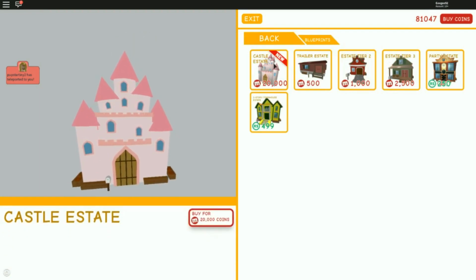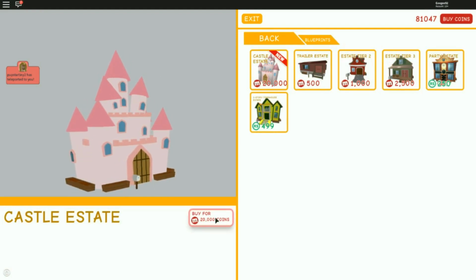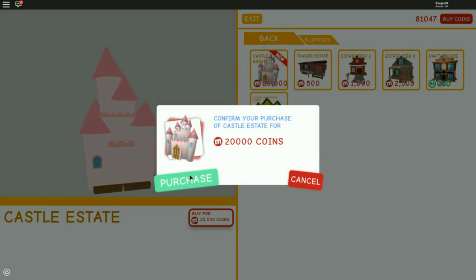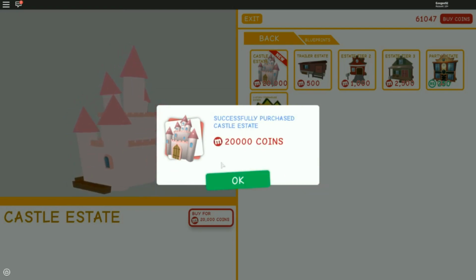Okay. I was like, wait. I don't have enough coins to buy that? I'm pretty sure I have enough coins to buy this. Yes. 20,000 coins. I'm really glad it doesn't cost Robux, but you can use Robux to buy coins. So I just happen to have 20,000 coins. Okay.